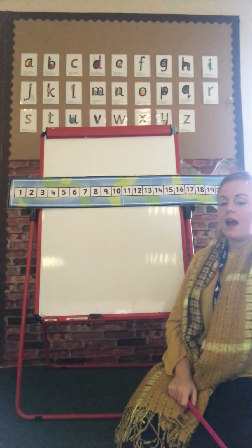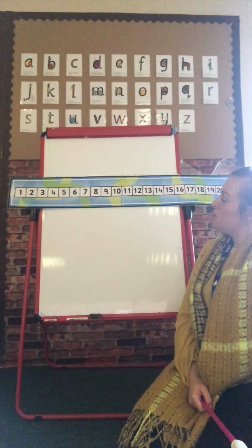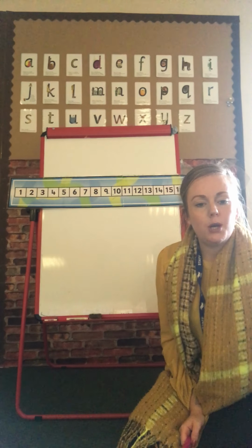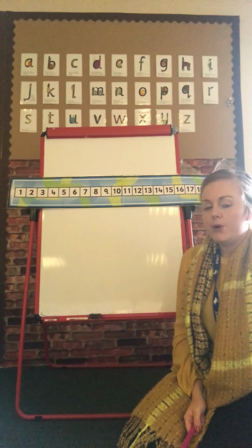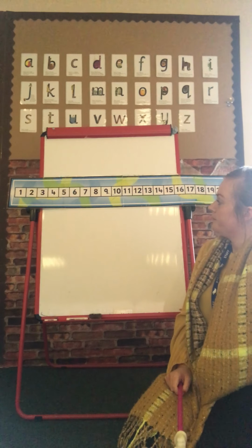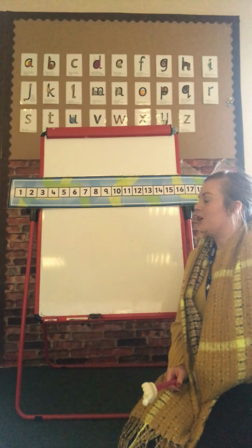Oh, right. I'll try one more of those. What number is in between? What's between 3 and 5? What number is between 3 and 5? So have a look on the number line. What number can you see in the middle? That's right, well done, super.